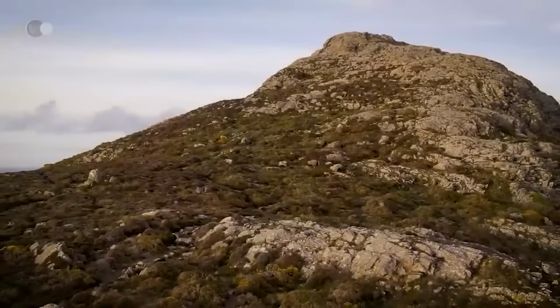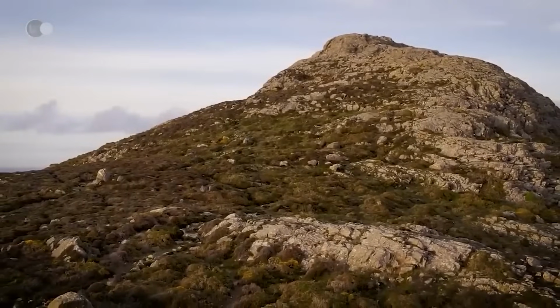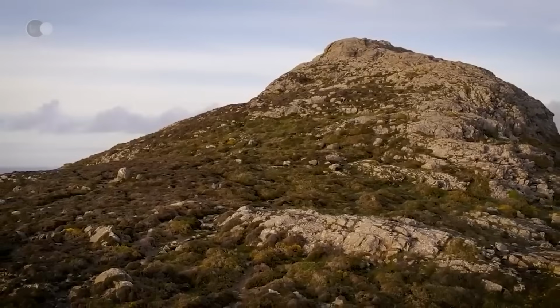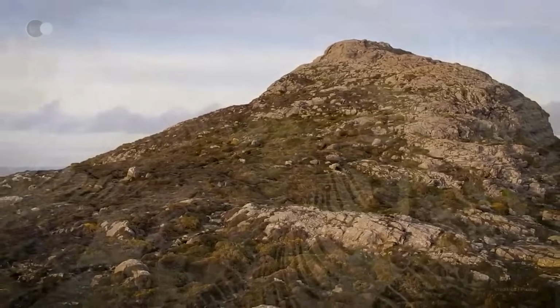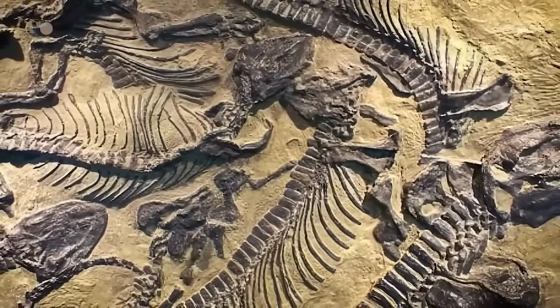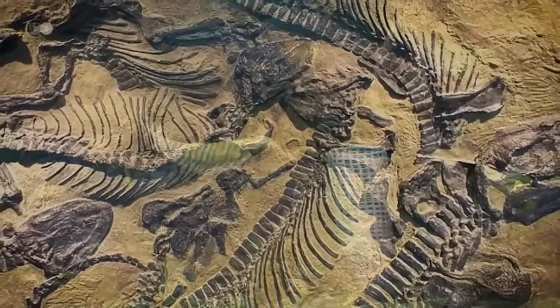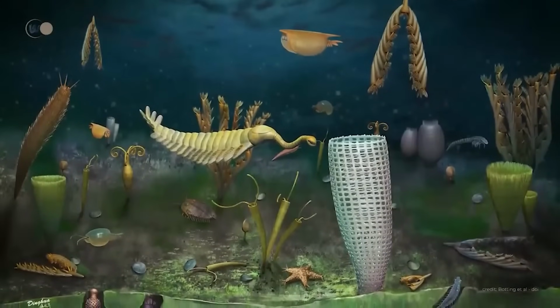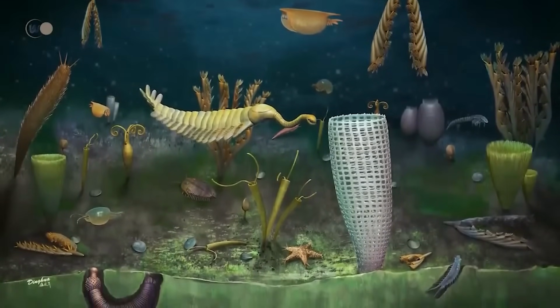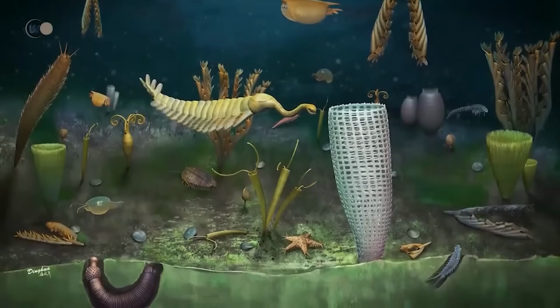This is the Castle Bank site, located in England in central Wales. Its sedimentary deposits and fossils date back to the Middle Ordovician, around 462 million years ago. More than 170 different species have been recorded, the vast majority of which are completely new to paleontologists.